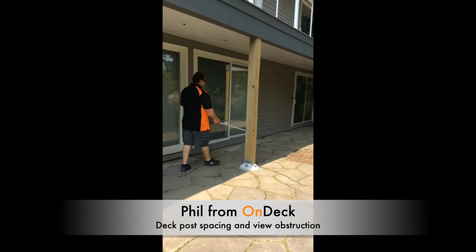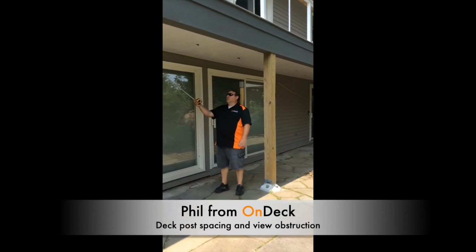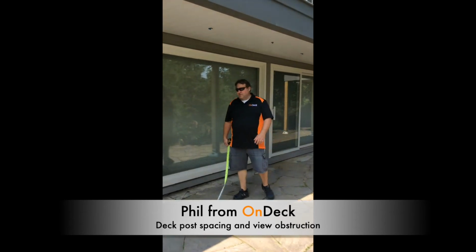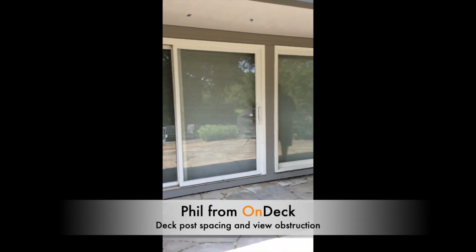The span over here is 18 feet. What really helps us here is the fact that this is only about 4.5 feet. If I show you a video on the other side over here, you see that the posts are spanned much closer together as the span in the main deck gets much bigger.